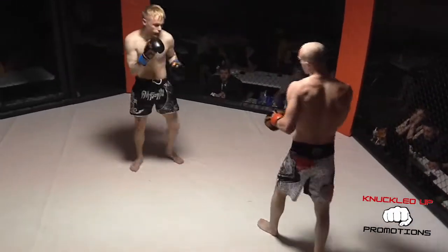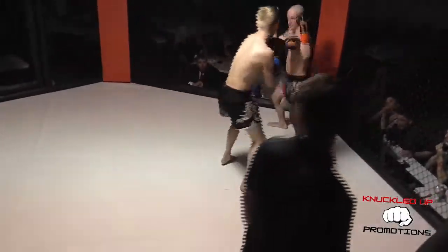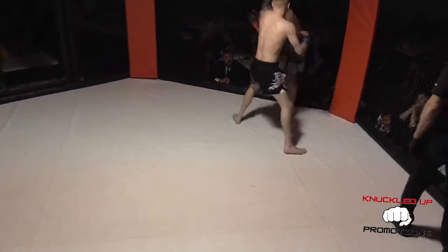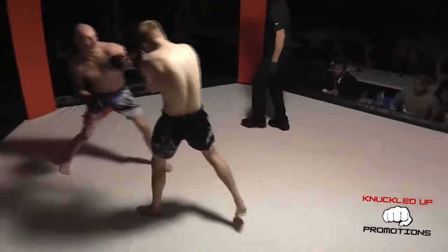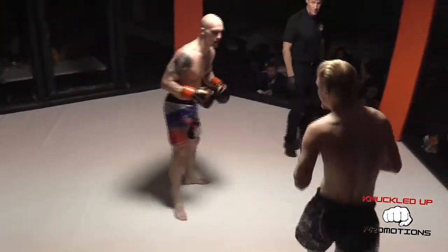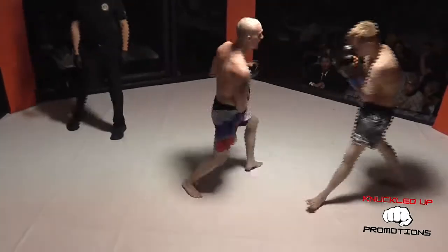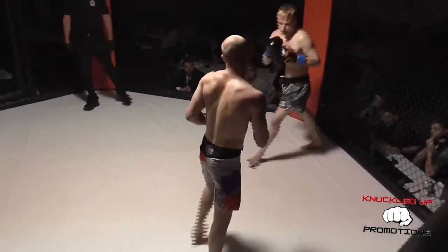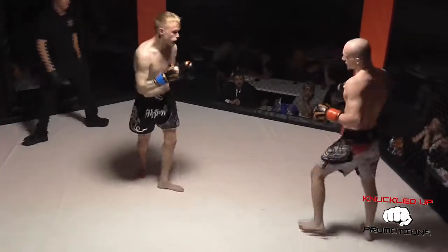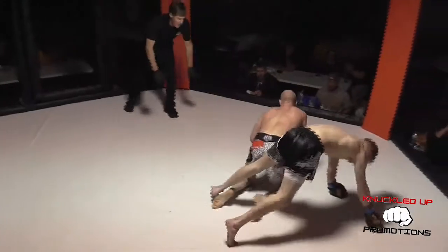I just love watching the strikes that he's showing. Samuelson's doing a good job chasing him down now. Anderson's low to his cheeks. He's about to help it. Whoa! This is a slip.